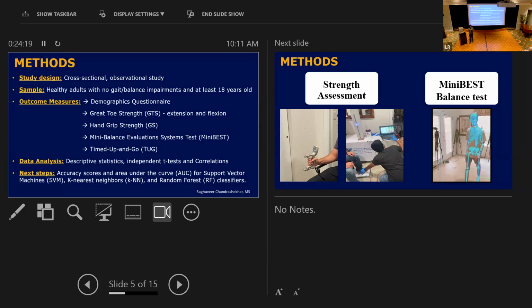So for our data analysis, what I'll be presenting today is mainly just the descriptive statistics, which is looking at your mean and standard deviations of the different measures of the toe strength. And then we also did independent sample t-tests to compare between different age groups and also between different sex. And the three main outcomes that we've analyzed today are the big toe strength. We've done both extension and flexion, that's another additional feature of our device. And also the hand grip strength and the timed up and go. And although we did the mini balance evaluation systems test, we haven't analyzed that in the data today, mainly because we wanted to look at the functional mobility data and we want to dive deeper into the balance assessment using our motion capture system. And I haven't had a chance to do that yet.